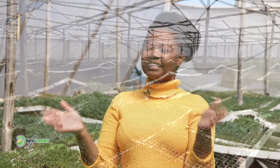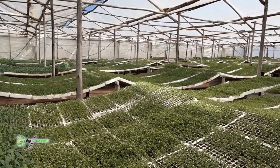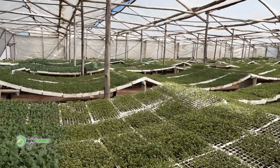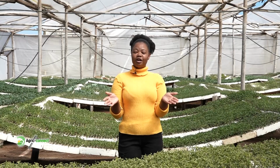Today we are in Goromonzi, right in the heart of Goromonzi, where we bring to you a nursery called Freshpicks Nursery. This is a nursery that has helped farmers to start strong by providing high quality and strong seedlings that help them in their horticultural farming.